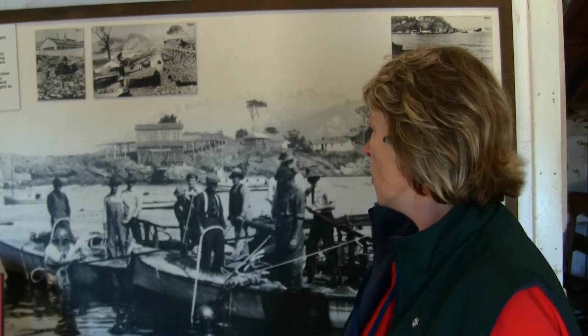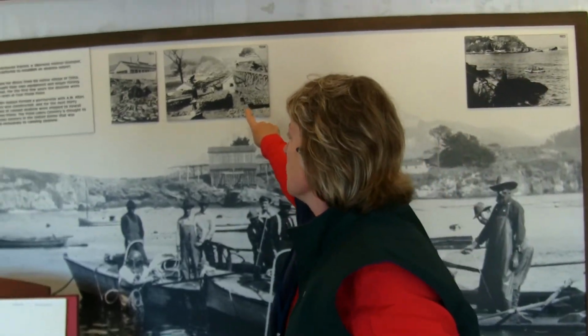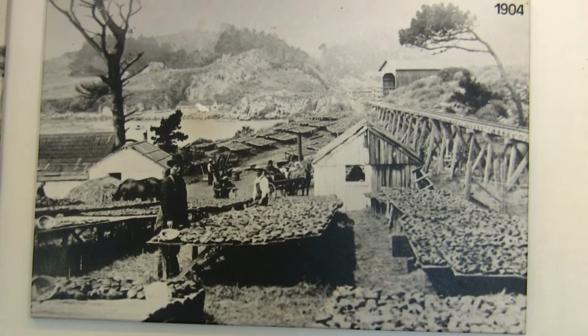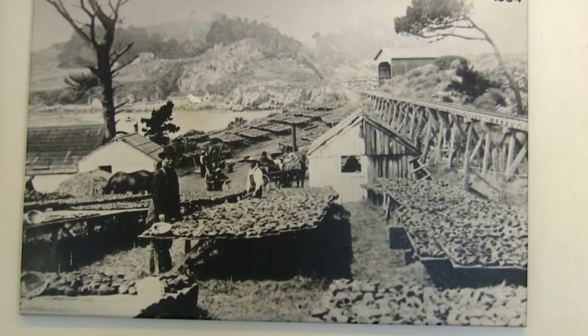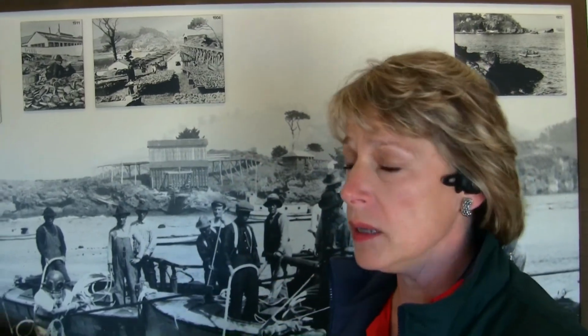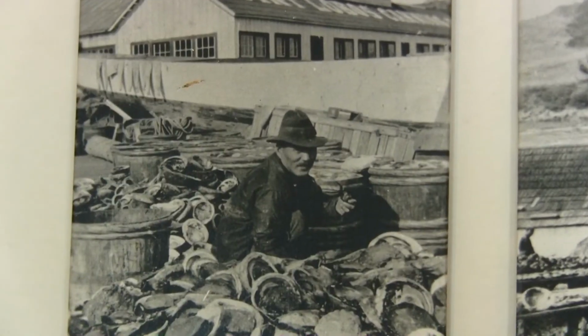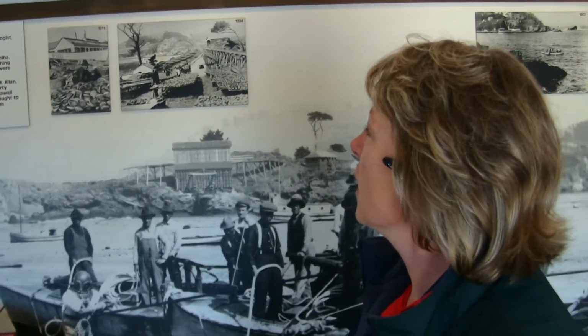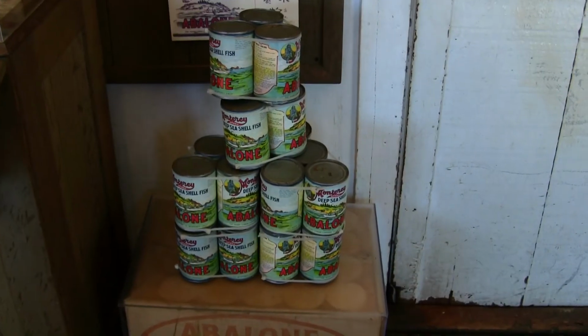They set them out on drying racks. This picture is a very good example of the dozens and dozens of drying racks that were spread out all around this cove. And where we have the parking lot today, you can see in this picture a building which was a canning factory, the Point Lobos cannery. They canned abalone and shipped it back to Japan. We do have some examples of the cans and the labels right there.